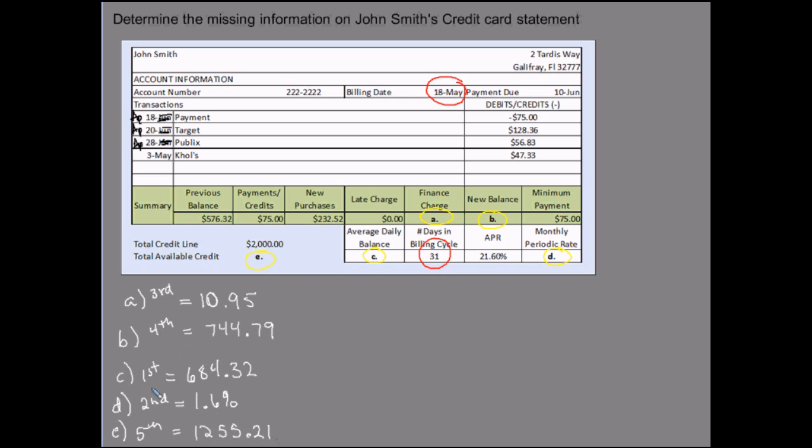Okay. So you have to find the average daily balance first before you can find the finance charge. And you have to know the finance charge before you can know the new balance. You have to know the new balance before you can know the available credit.